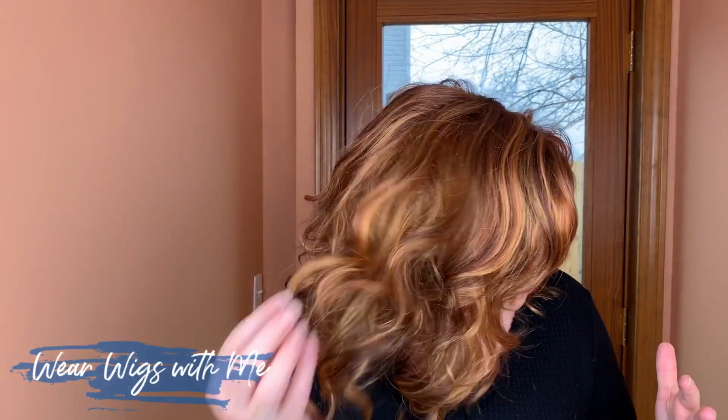This color, Sunset Glow, I love it. It is so pretty. It is everything you want it to be. I mean, they named it gloriously. It is Sunset Glow.